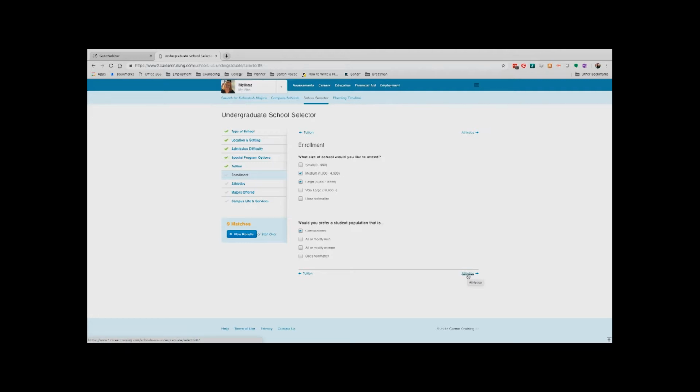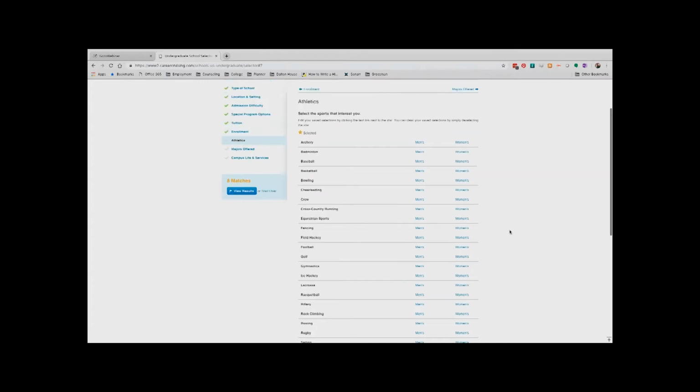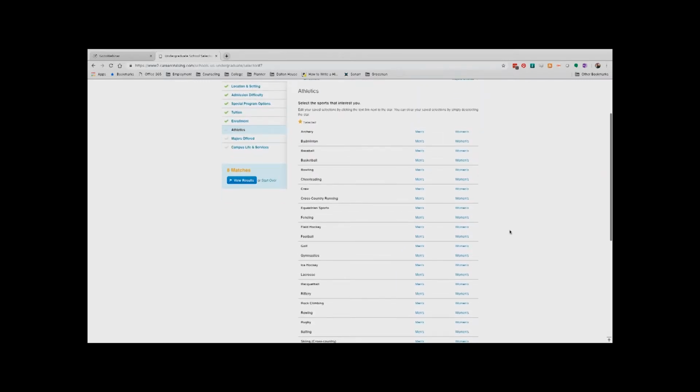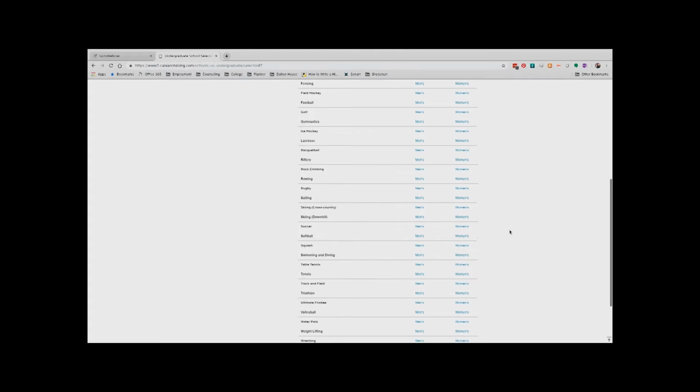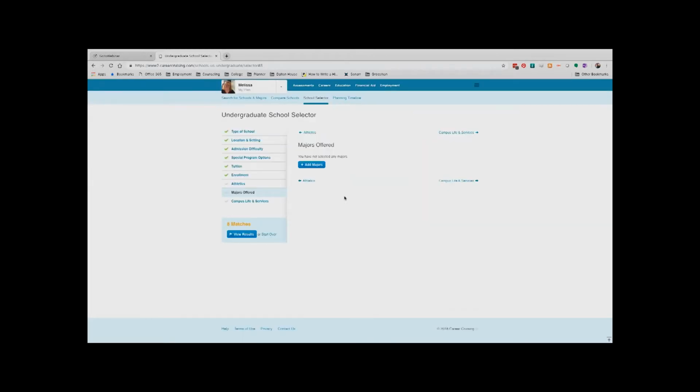I'm not an athlete. I am a professional spectator. So if I was a high school student, I would have skipped over all of this. But I also like that there's men's and women's listed here. And for majors, I knew I wanted to major in psychology.